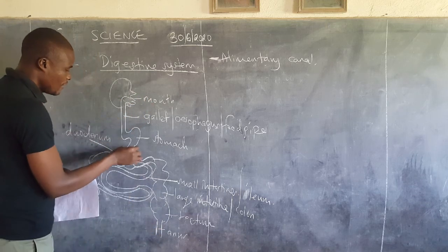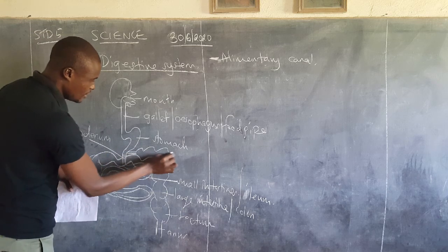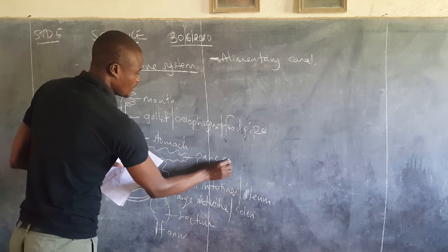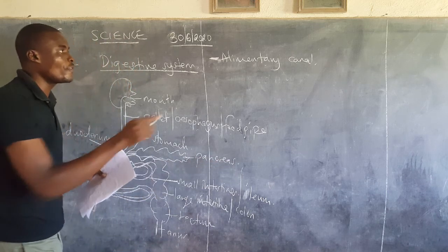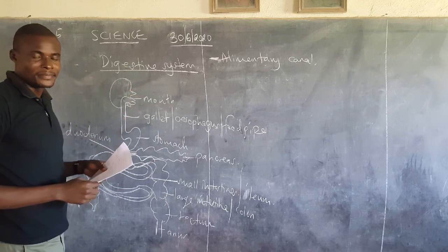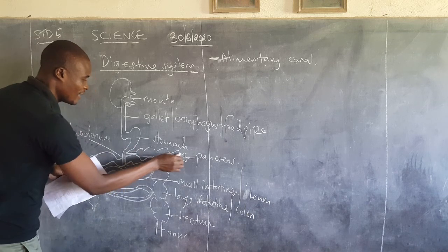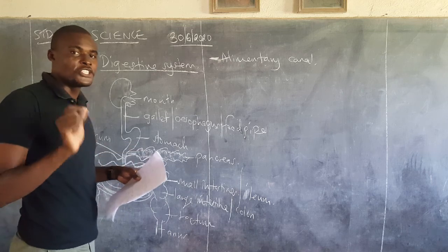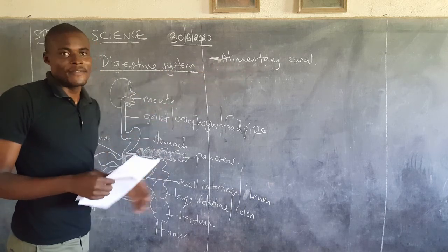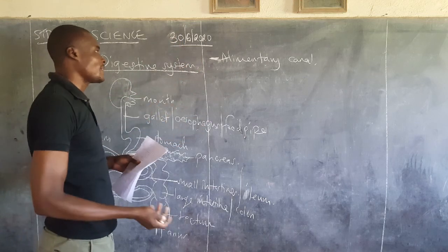So when you come to see some parts here, you see something called the pancreas. The pancreas is not part of the alimentary canal, but it is part of the digestive system. Okay, now I'm very clear to you. The pancreas here, which produces the pancreatic juice, is not part of the alimentary canal. The alimentary canal is the passage of food, where food passes from the mouth until the anus.